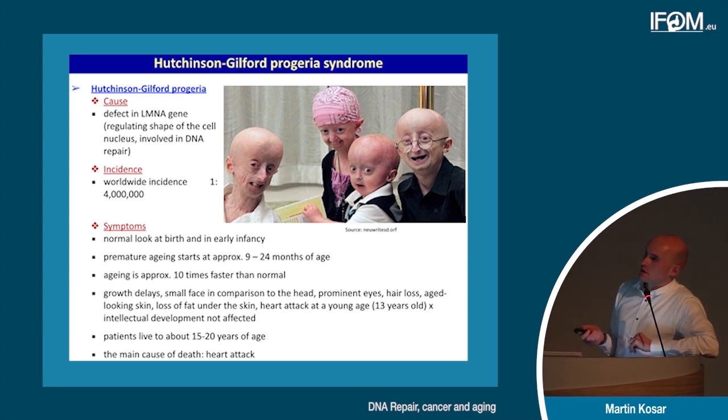So those kids look normal when they are born. However, around 1 or 2 years of age, they will start to age, and they age 10 times faster than the rest of the population. So we can see here how they look. They have growth delays. They have a small face in comparison to the head. They have prominent eyes, hair loss, aged looking skin. They are also losing fat under the skin.